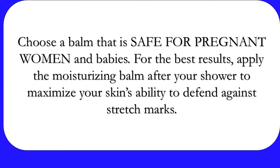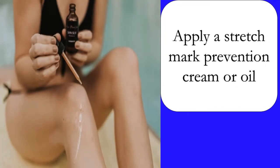So all women are advised to go for moisturizing balms, and these can easily be got in your local store. You need to go, but specifically ask them to give you a moisturizing balm which is safe for mothers and babies. Thanks a lot, and we shall go to our next method of preventing stretch marks.